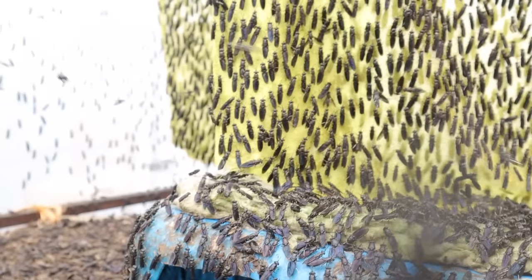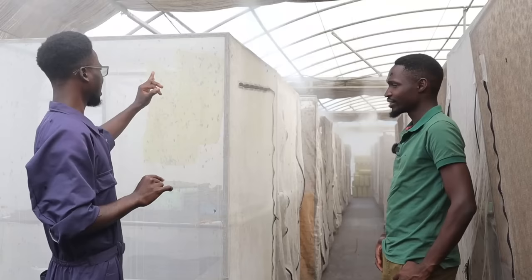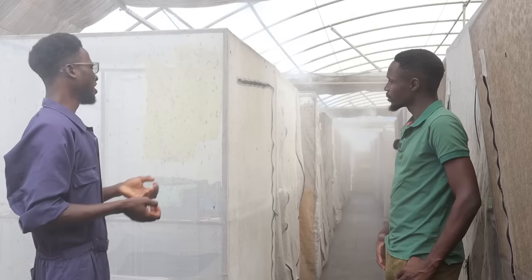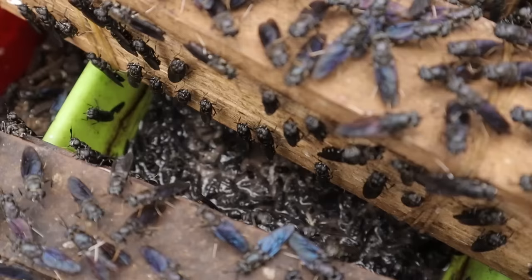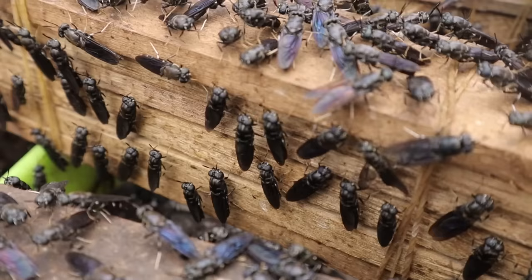Then the other part of it is that the yellow cloth also aids the fertilization. This fly in nature likes attractive colors. Even when you find it in the wilderness, you will find it on attractive colored flowers. So this yellow cloth attracts the males and the females. This increases the chance for the males to mate with the females. And therefore, it helps us, because it is our aim to ensure that we have a fertilized egg.